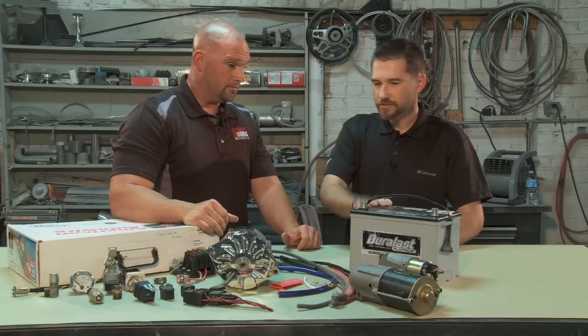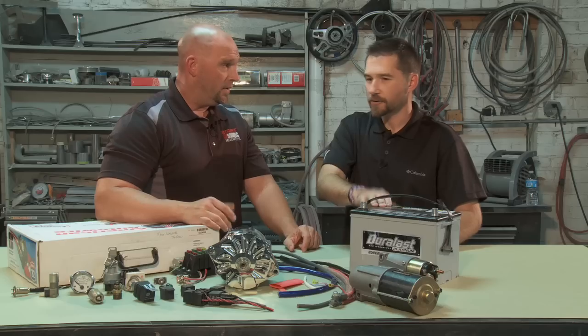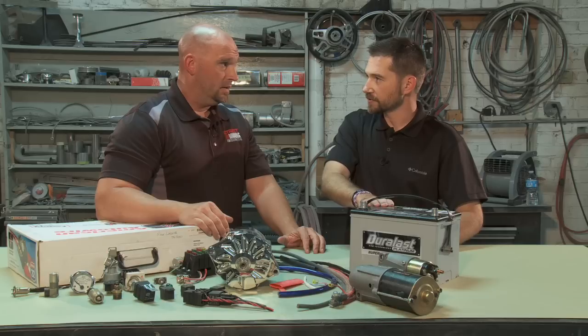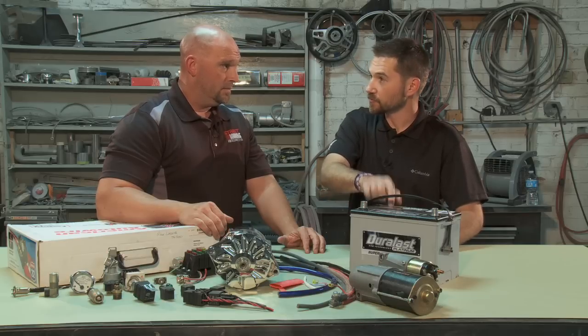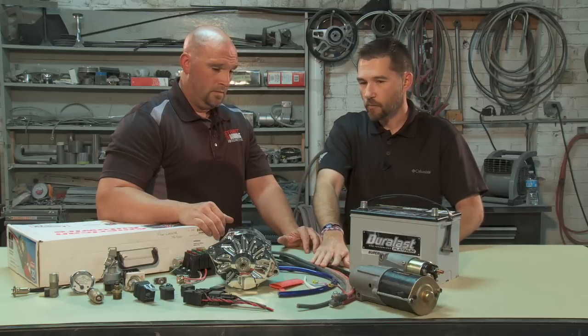Well, let's start with the battery. The battery is our power source. This is where we're getting all the power to run everything we've got here. Without that, you're not going anywhere. Absolutely not. So we need to make sure that we've got the right battery with the right cranking amps to power your system. And then from there, we start talking about wiring.